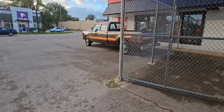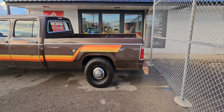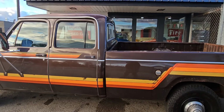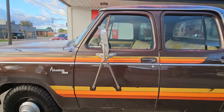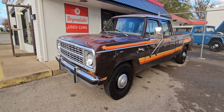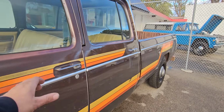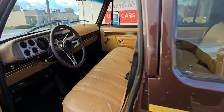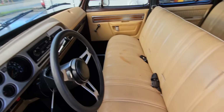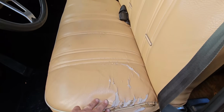And then we got the crew cab. You're gonna have to pardon me, it's dirty. I've been driving it all week. Didn't have time to clean it today. But yeah, 1979 D200 crew cab, adventure package. 360 automatic, rust-free truck. Super clean, nice interior. Back seat's perfect. Couple small tears on the driver's seat.